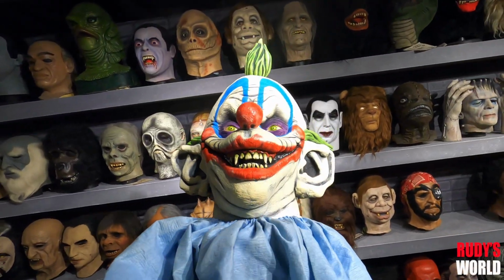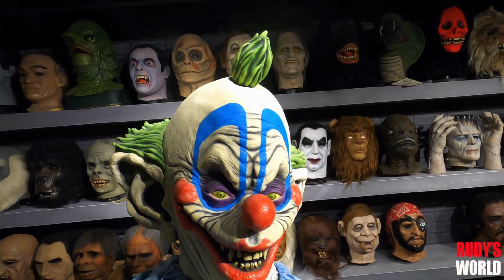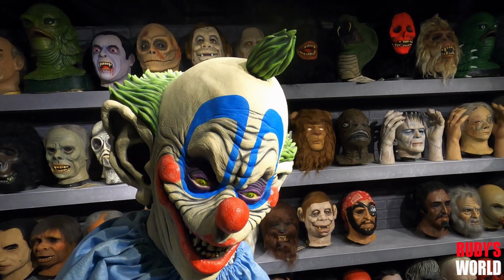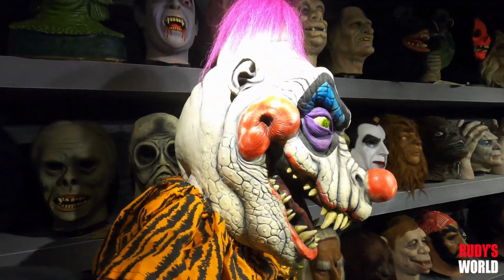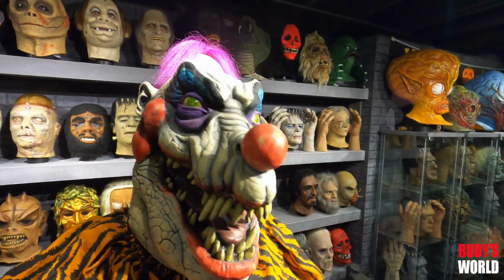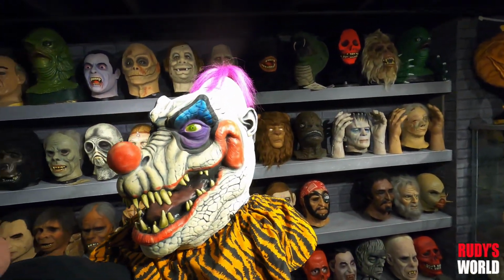Just a giant, I mean, it's heavy too. That's some serious latex rubber there, man, on this killer clowns. Big. Put him next to my head. Look at Clownzilla. Massive Halloween mask. Cool coloring once again on this gigantic Halloween mask. Look at that sucker.